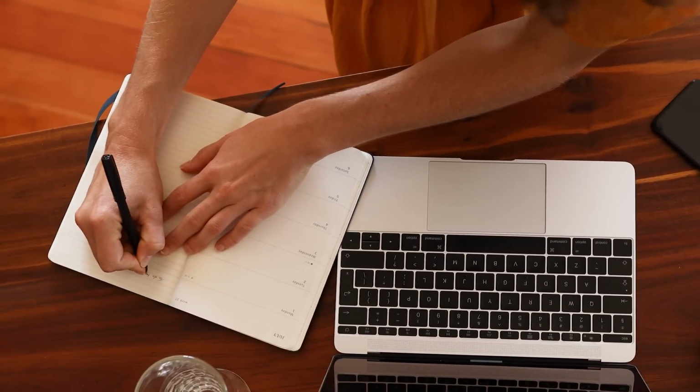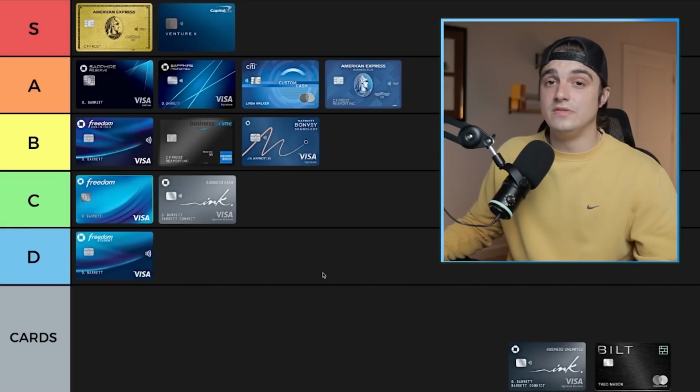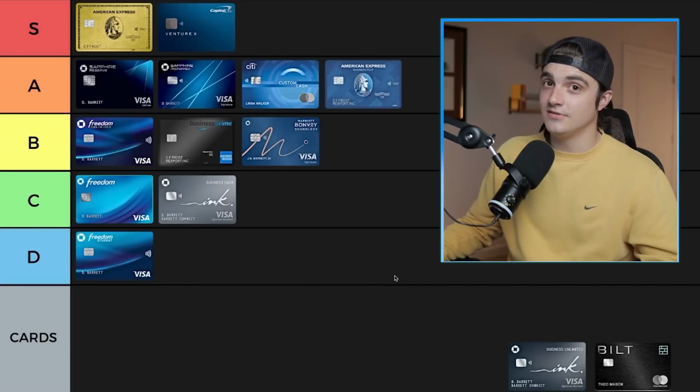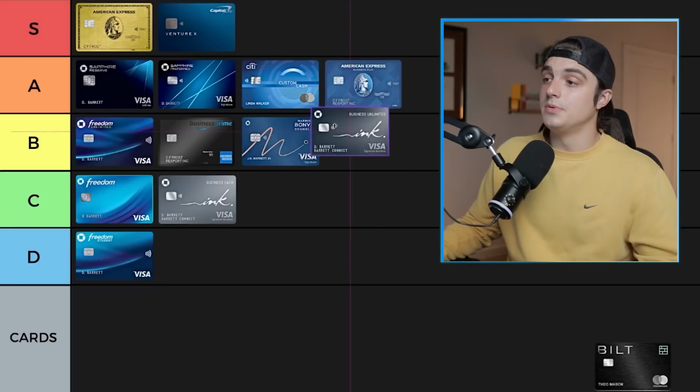All the large expenses for this business run through this card. And it's very simple, 1.5x on everything, and it has a massive, massive welcome offer for a no annual fee card. Since I can use it with peace of mind, knowing that in any situation I'll be getting that 1.5x, I'm actually going to slot this card higher than the Chase Ink Cash for my personal situation. Again, it might not be the best for you, but I'm going to put it up in the B tier.